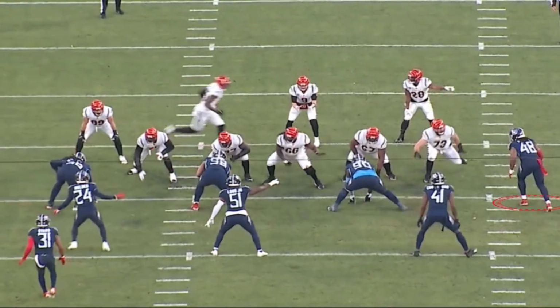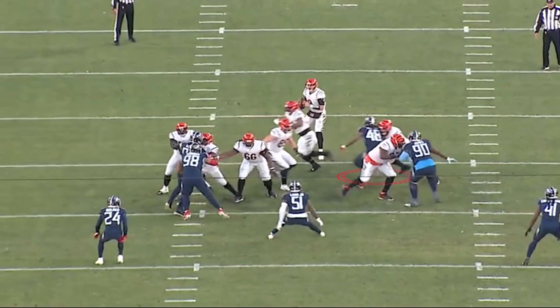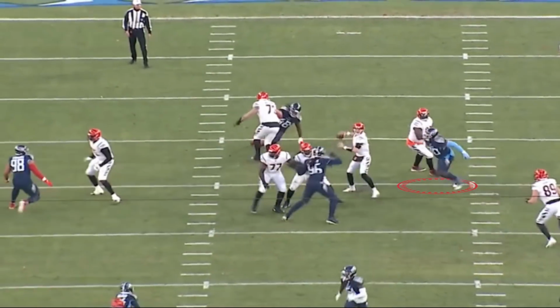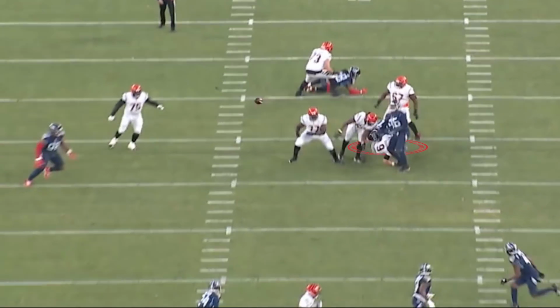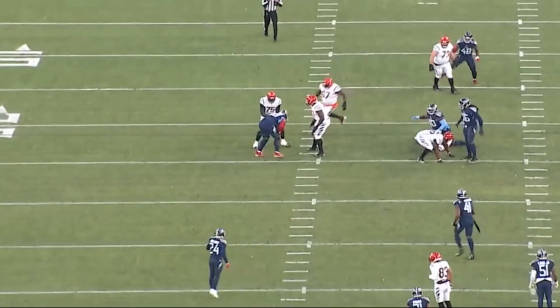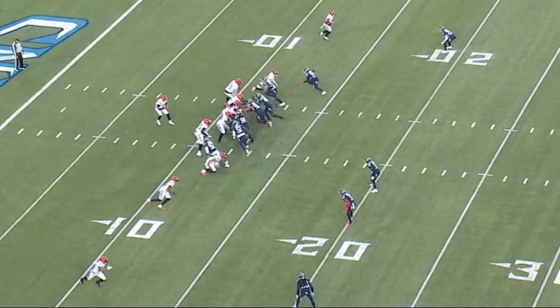And when they weren't sacking them, they were hitting them. Like they run this twist stunt here with Bud Dupree and Naquan Jones. And so Joe Burrow steps up and he gets hit by Naquan Jones and Danico Autry. Even when he wasn't getting sacked, he was getting hit. But they did plays like this.